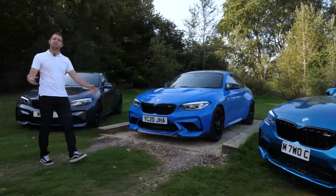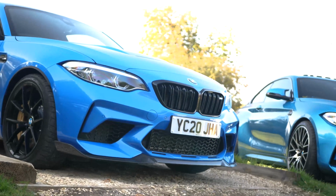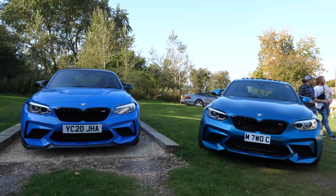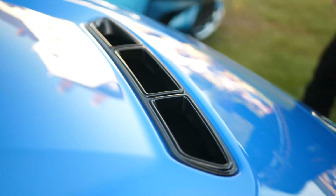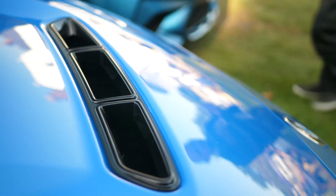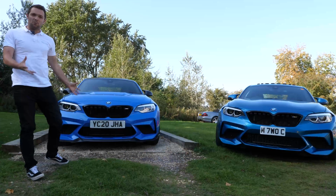We'll start down the front end. I mean, it's so good to have these two cars here next to each other. It's just incredible. Now, big differences. We've got the bonnet, which is carbon fibre, and actually from the GT4 racing car. We've got the carbon fibre splitter down the front. There's just so much carbon fibre on it.